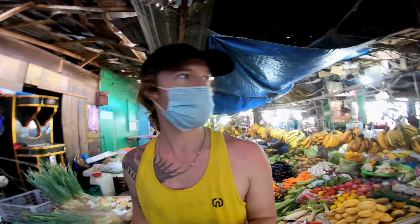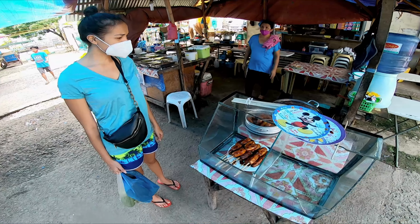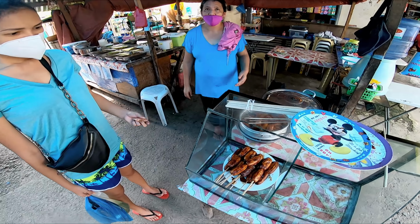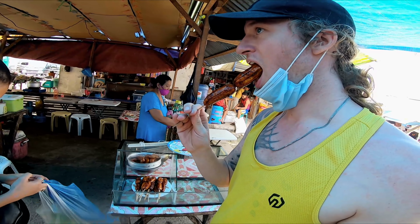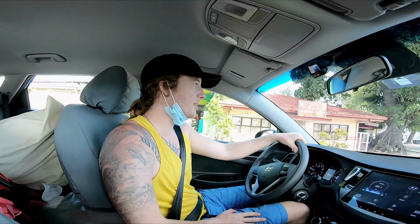Guys, this is crazy. I have no idea about this market. This is way better. This is huge. Yeah. Banana queue, ma'am. I'll have one. This one. Oh, it's hot. If you need energy, guys, you'll see this all over Philippines. It's the best. Successful trip here in Mobile Town.